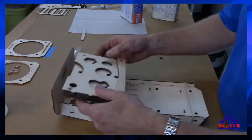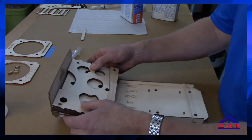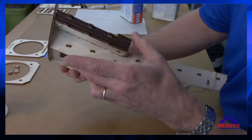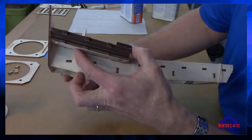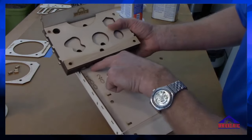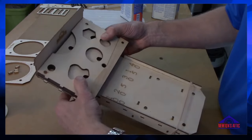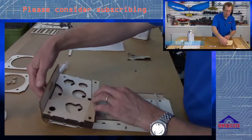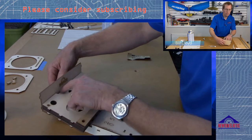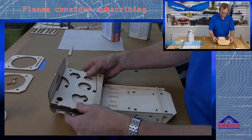So we want to test fit this first, make sure everything's looking all right. I really do think you ought to test fit that. Okay, so see how it fits down in there? See, it fits right along there. This front edge right here should be down on the base of the board. And depending on how curved your backboard is, it should be making some contact along the top here. If there's a little bit of groove there, that's fine. That's not going to hurt anything. Okay, so let's take this back off.